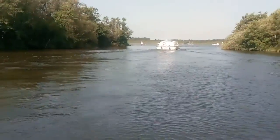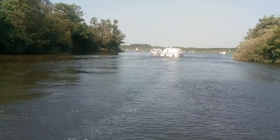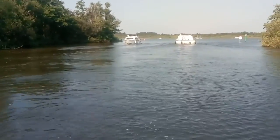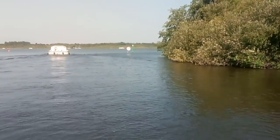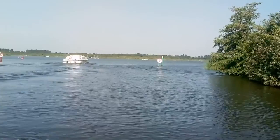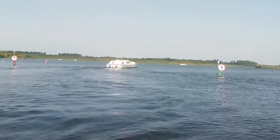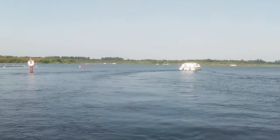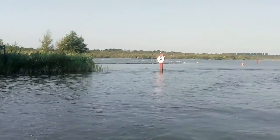Here we are now, we're coming up to Barton Broad on the River Ant. Beautiful big part of the river, it spans out. Most of the Broads you actually turn off the main river into it, but Barton Broad is like parts of the River Ant. So we just follow it round to the right hand side. And it's absolutely fantastic. Absolutely beautiful.